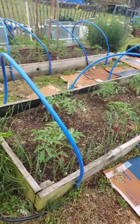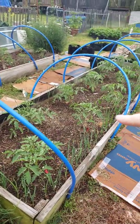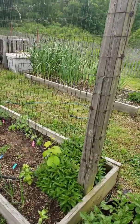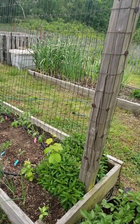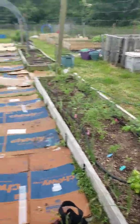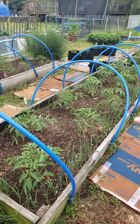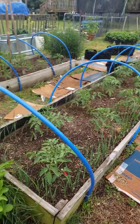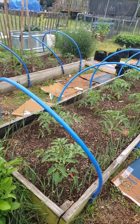I learned a trick about planting the onions all around your bed so you don't waste a whole bed like I did with the garlic, because I can't really plant anything in that bed until I pull up that garlic. So I did onions all around several of my beds, so I could put something in the middle and have 2 different things in that bed.